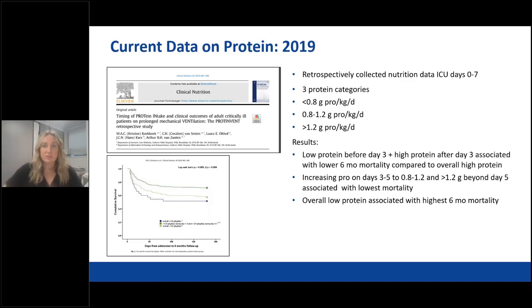We see lower protein before day 3 plus higher protein after day 3 was associated with a lower 6-month mortality compared to overall high protein. And increasing protein from days 3 to 5 from 0.8 to 1.2 and then to greater than 1.2 and beyond day 5 was associated with the lowest mortality. I want to point out the overall low protein was associated with the highest mortality. So it may be that we feed patients in a stepwise approach. And I think sometimes this naturally happens in the ICU environment where you're not meeting calorie or protein goals right away early, but then you increase gradually to goal as the patient stabilizes.